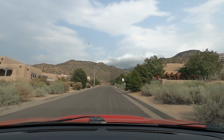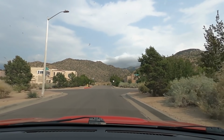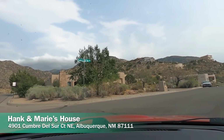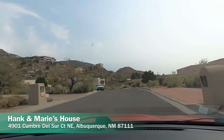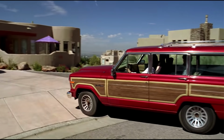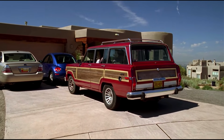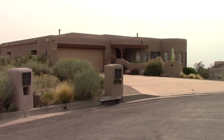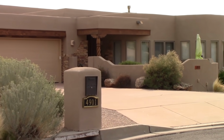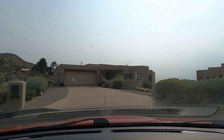Here we are in the foothills of the Sandia mountain range. And on Cumbre del Sur Court, there is a house on the right here that belonged to Hank and Marie. I recognize this in Breaking Bad. Let me get a picture for Jamie. 4901. And I really hope the residents of this place don't hate people turning up and gawking at their houses, because there's some really nice houses here.